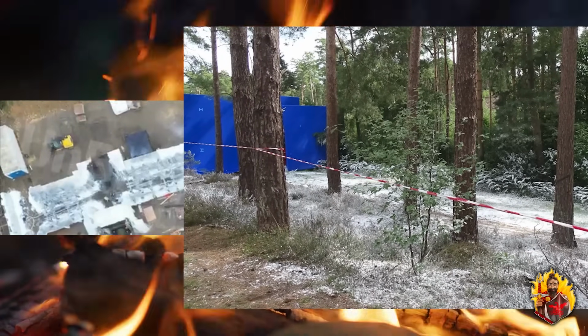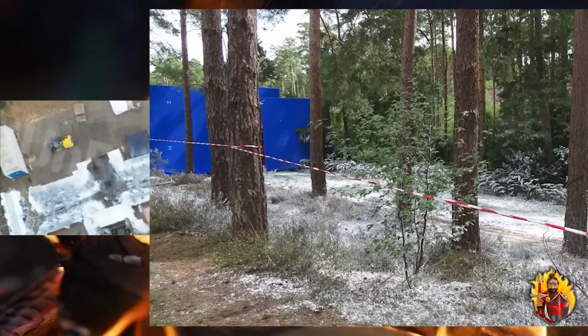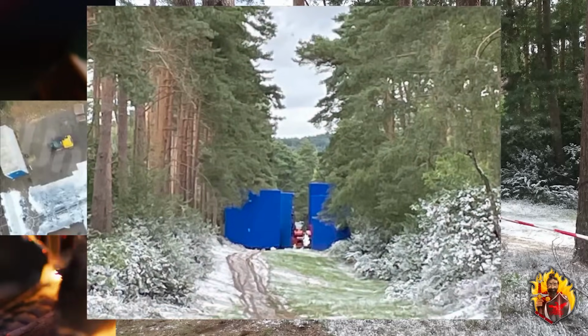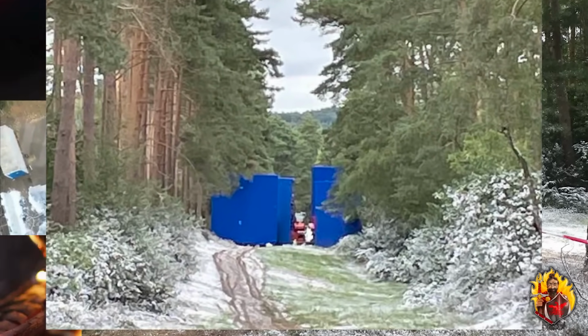Okay, so aside from this image of the wall, we're just calling it that, it could be Winterfell's parapets, that was built in Leavesden. And aside from that, we've also recently had a snowy wood set being built. And the latest development is that it now has several blue screens that, in my opinion, look like the entrance to a freaking castle, right? But let's backtrack a bit.